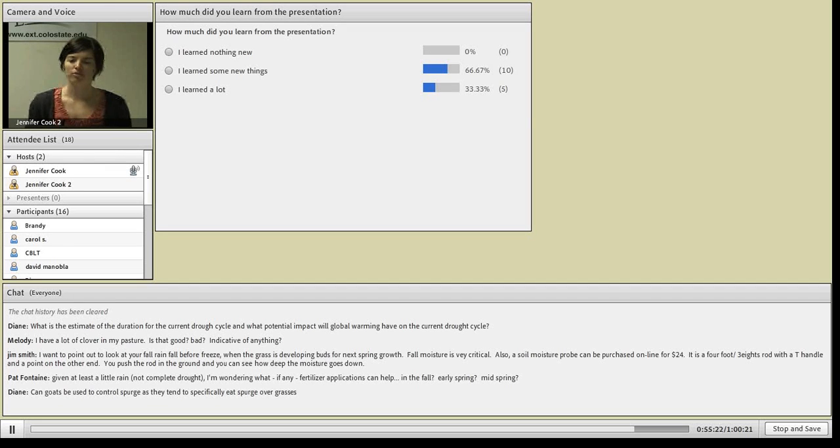I'll hang on for a couple more minutes to see if we have any more questions. And I guess to Diane on your leafy spurge question, there's a fact sheet. I'm not sure if it's a CSU extension fact sheet on leafy spurge or if it's the Colorado Department of Agriculture fact sheet, but one of them has a fact sheet on leafy spurge that talks about all the different control options for it.